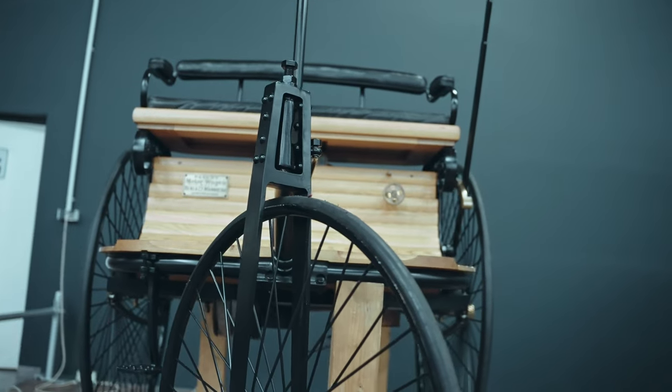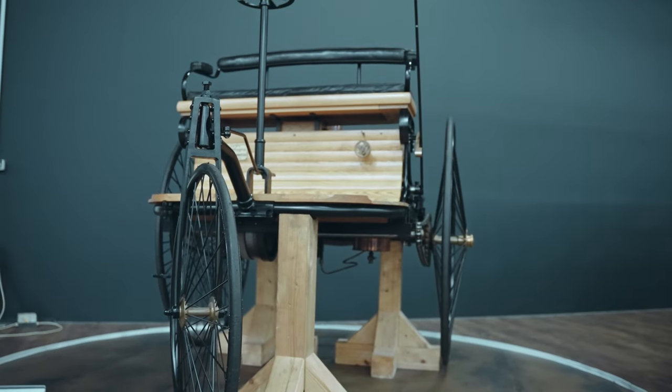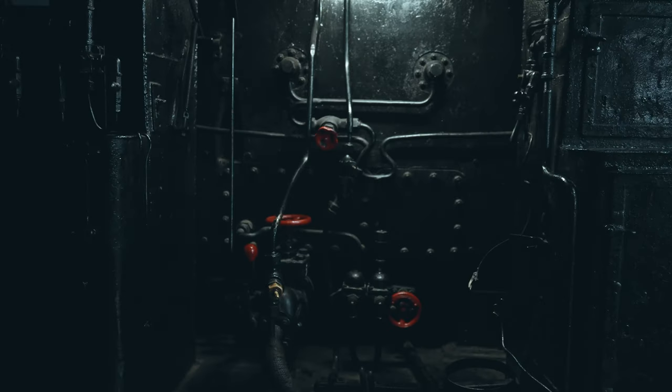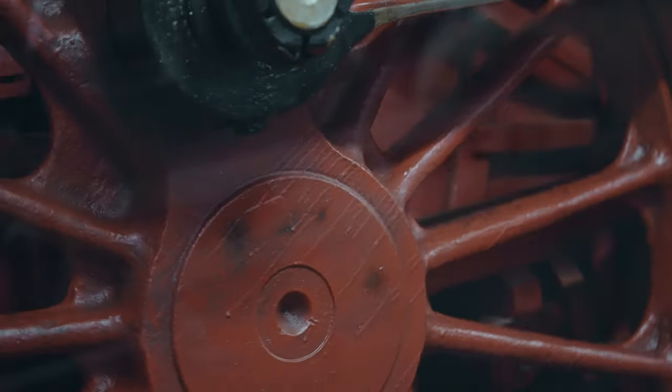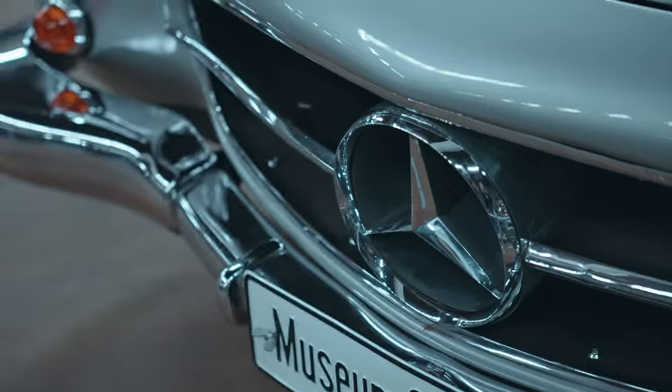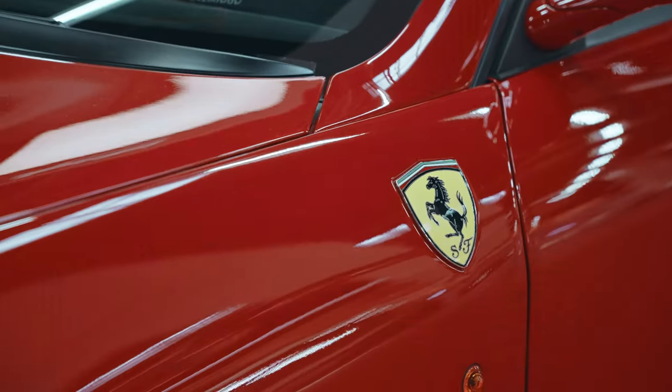So right in front of us is the first car in the world. A Mercedes-Benz. Yes, it was a German car. Mercedes, quite nice. This one is from Back to the Future. Oh yeah.